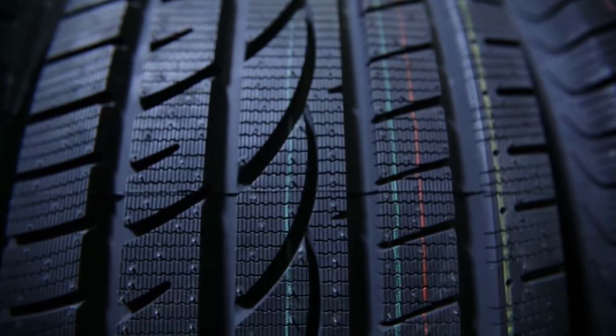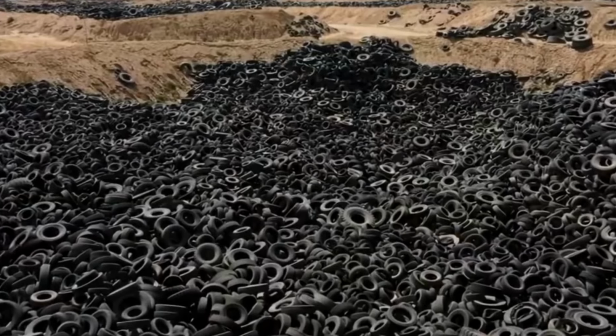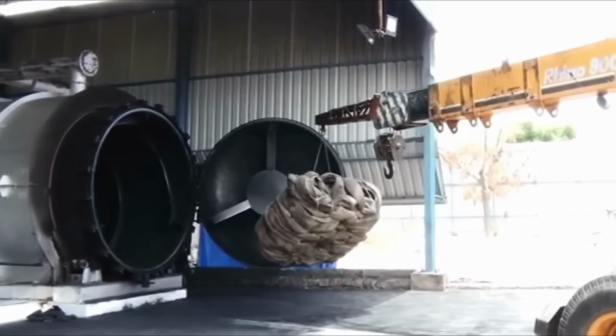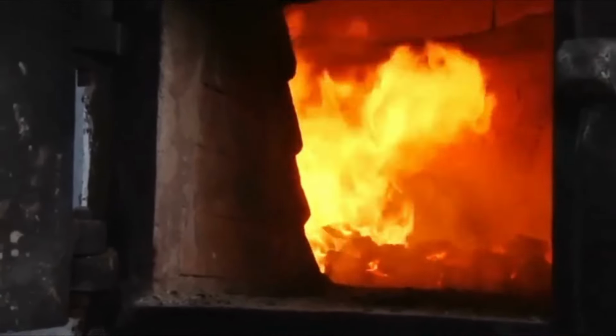There are 3 main ingredients in these tires. First, you have rubber, carbon black, and metal wires. There are plenty of chemicals that are mixed into all these. They first compact the tires so they take less space, then they put them in the kiln. This furnace gets as hot as 450 degrees centigrade.